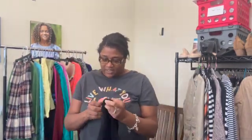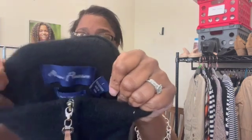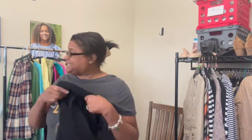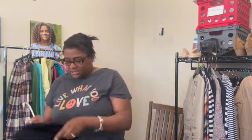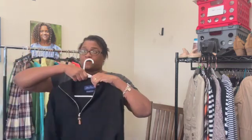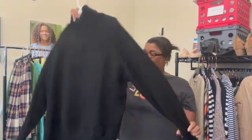Next up, this is cashmere, and it is 100% pure cashmere, which I often say the brand doesn't matter, so we'll see. This is a size large men's black cashmere sweater. So I'm hoping it does well. Probably in that $20 to $30 range.